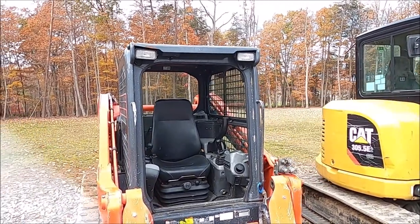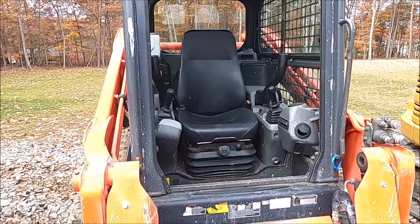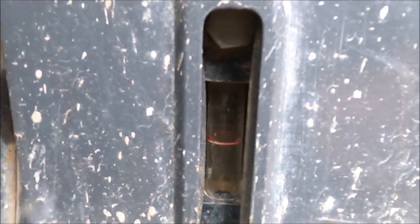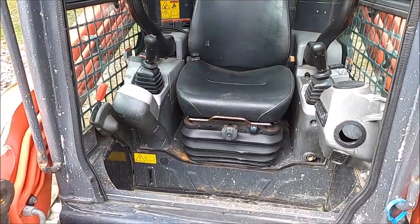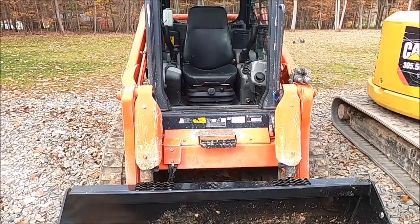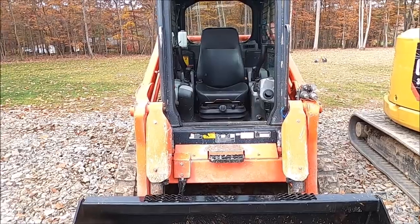One of the lights is a little dim, so I gotta investigate that. And the most concerning thing to me right now is you cannot see any hydraulic fluid in the sight glass. So it does run, it moves, it operates. It does sound a little funny. So I'm going to investigate that and find out what's going on.